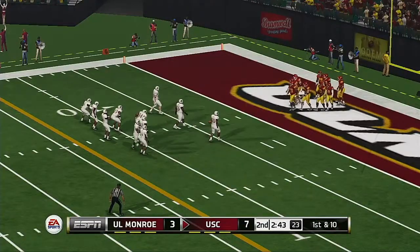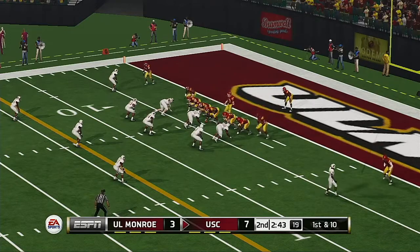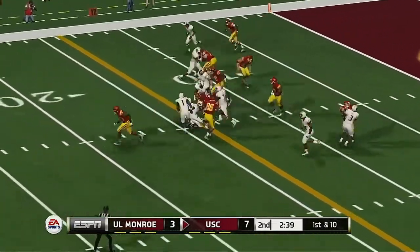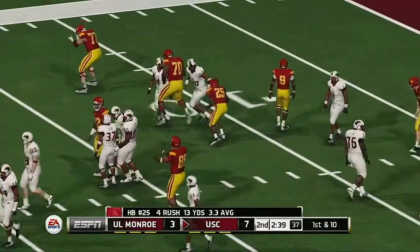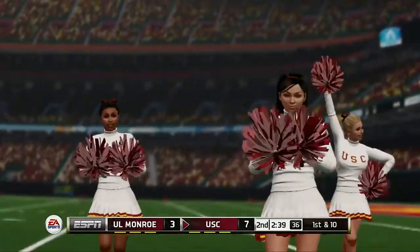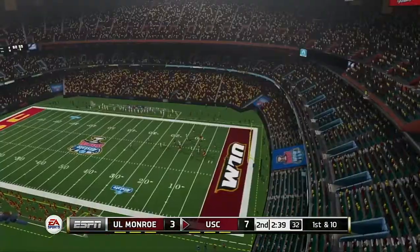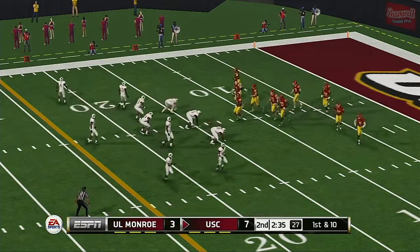Momentum swings have been fairly even. And with so little separation, this game can be drastically changed on just one or two plays. USC is up 4. He gets out to about the 14-yard line. First and 10. Ball on their own 14.